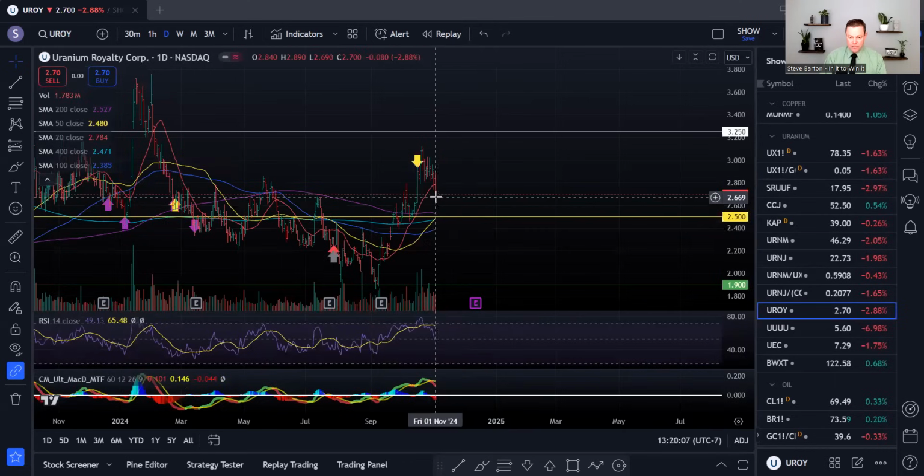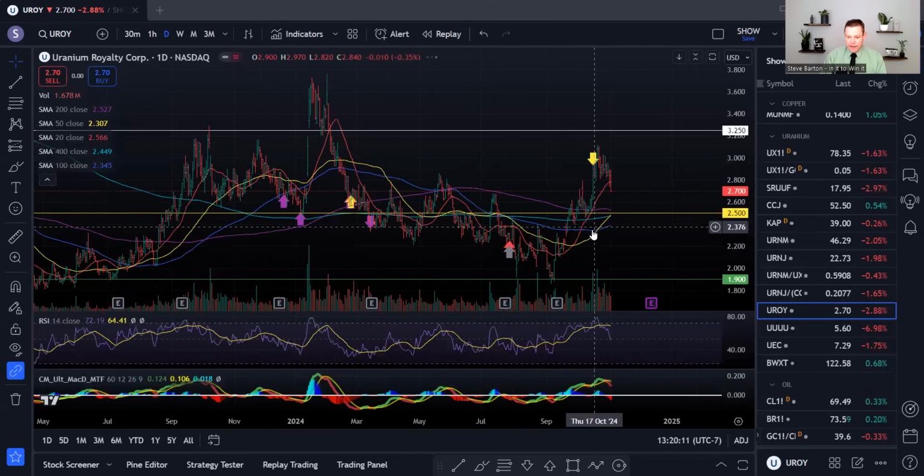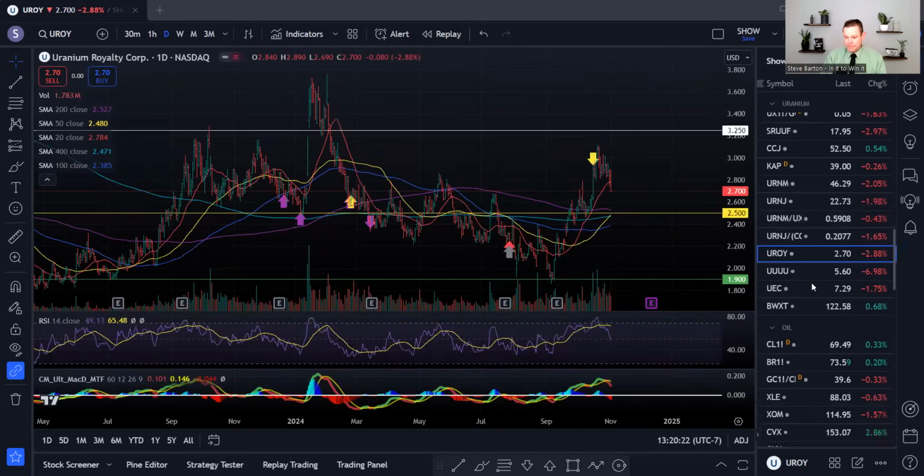We're about to get a golden cross here in UROY, so the 50-day moving average punching through the 200-day moving average. But I'm going to want to see this along with rising volume, and that might actually cause me to take an option on this. We'll see.